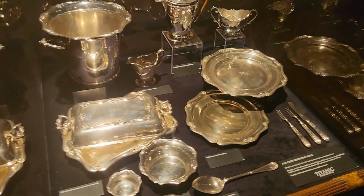You can see the way they arranged it in the picture there. It's kind of showing us the same glassware. These are shining and beautiful.